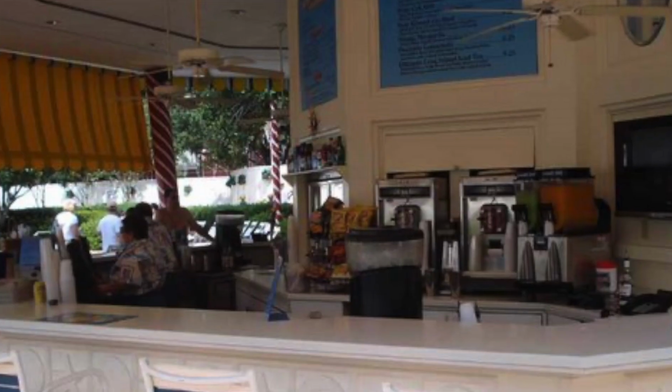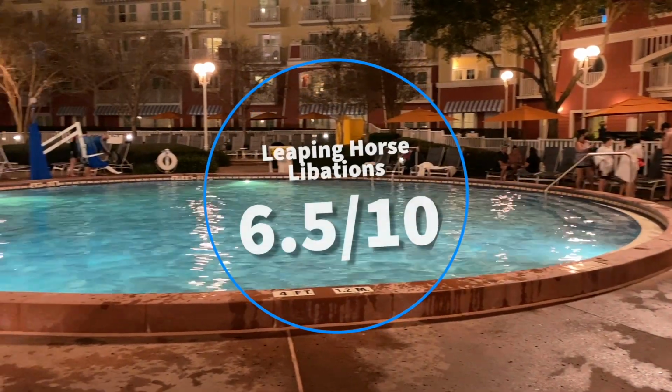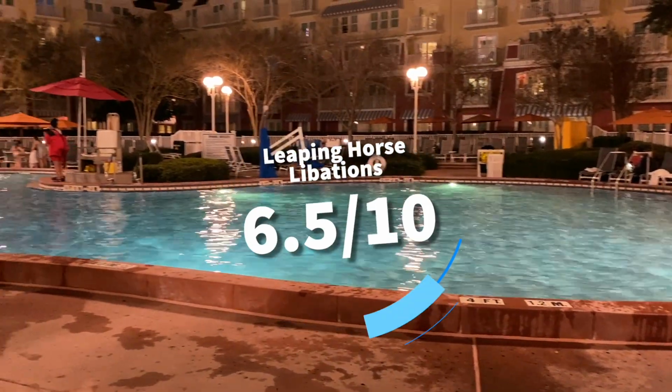Pros, carnival drinks at a carnival-themed pool bar. Now that's the Disney theming we know and love. Cons, food is fine. That's about all. Overall, 6.5 out of 10.